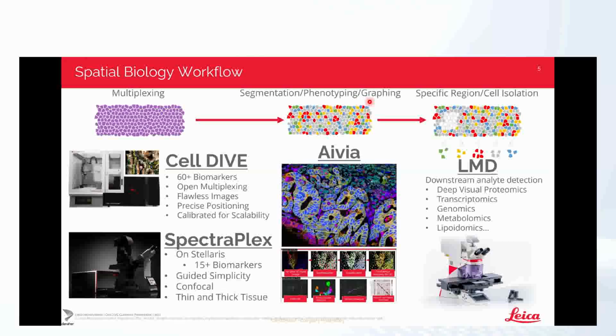Now, let's say we don't have sufficient markers for evaluating what's in situ on that slide. We can actually take what we can identify with AIVIA, those little cells or tissue regions, export those shapes as an XML file and bring them into our laser microdissection, cut those out as purified tissue pieces or individual cells, and really bring them into a number of downstream analyte analysis. So I'm going to really kind of highlight a very broad approach to looking at a variety of ways to delve into the biology in maintaining spatial context.